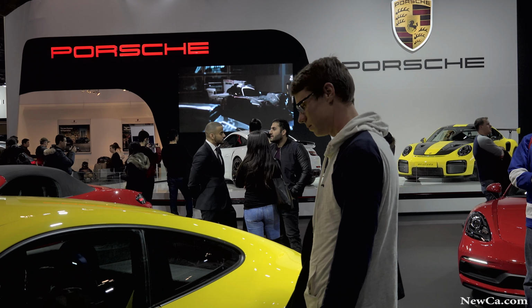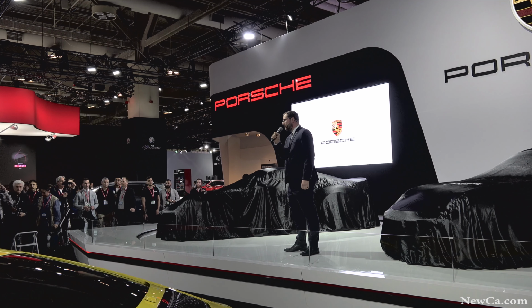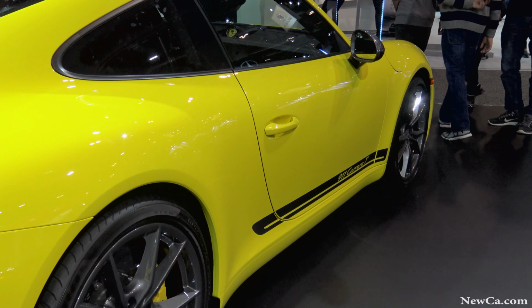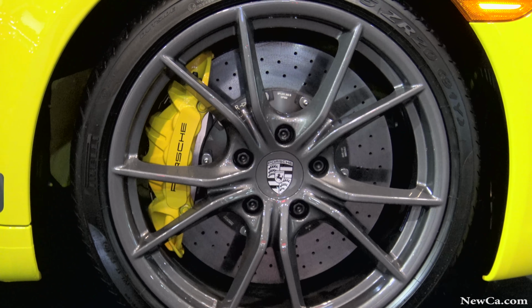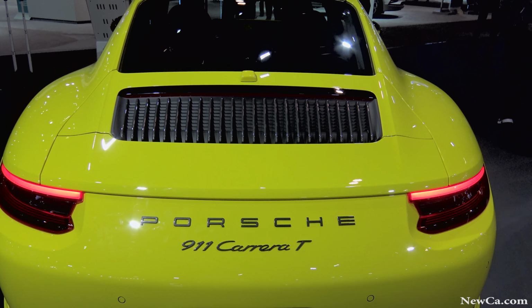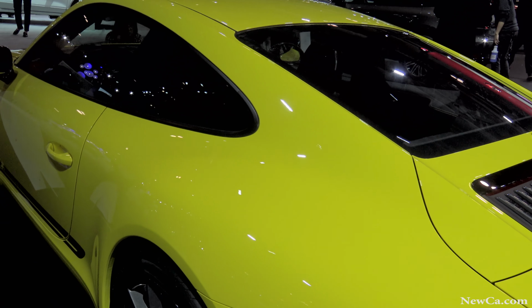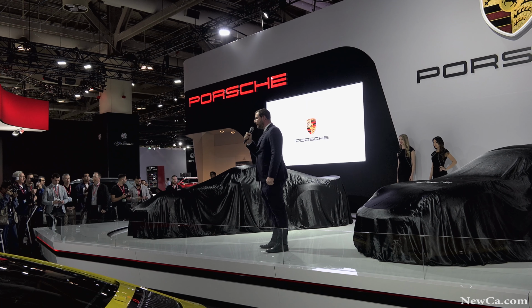The 6-cylinder flat engine with a displacement of 3 liters and twin turbocharging generates an output of 370 horsepower at 5,000 RPM. The 911 Carrera T can sprint from 0 to 100 kilometers an hour in 4.5 seconds. Both transmission variants enable a top speed of over 290 kilometers an hour. The 911 Carrera T will be available in Canada in the second quarter of 2018, and can be ordered now starting from $116,500. Ladies and gentlemen, next up is the 911 Turbo S Exclusive Series.